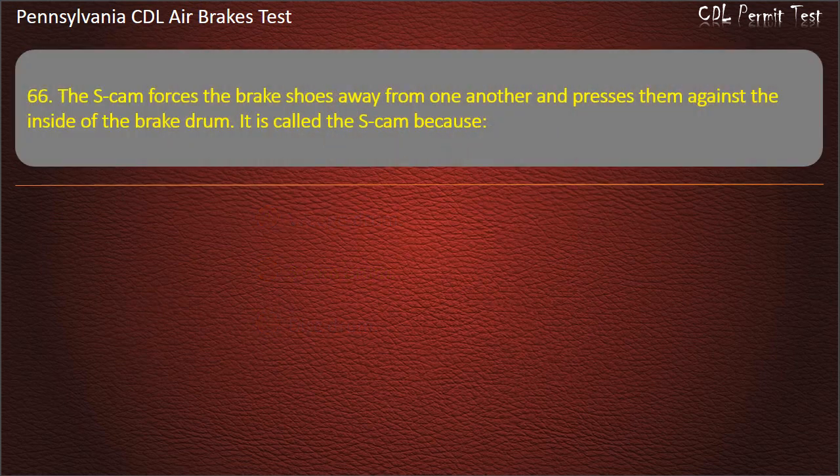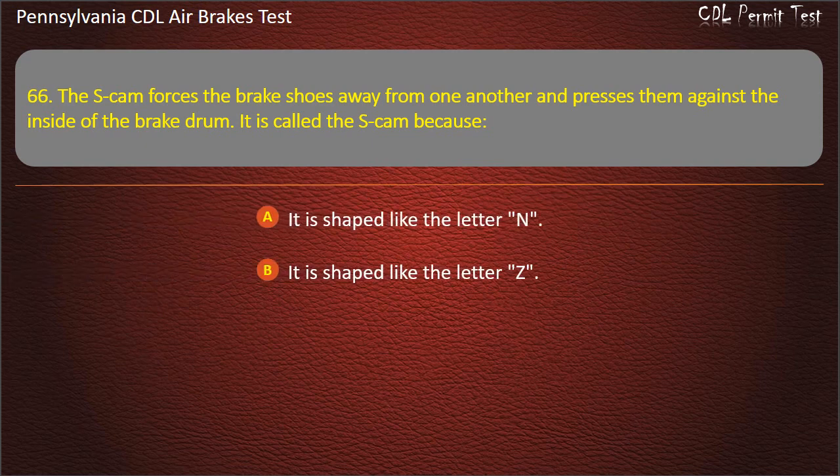Question 66. The S-cam forces the brake shoes away from one another and presses them against the inside of the brake drum. It is called the S-cam because it is shaped like the letter N. It is shaped like the letter Z. It is shaped like the letter S. Answer. It is shaped like the letter S.